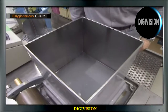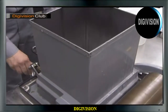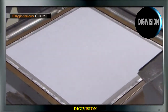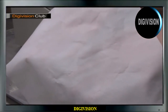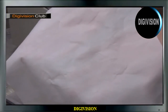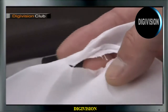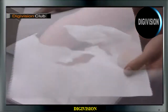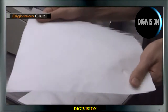Drain all the water at once. And the pulp gathers evenly on a net, forming a sheet. Because it contains moisture at this stage, it crumbles easily. However, if it's properly dried, voila! We have ourselves a solid sheet of paper.